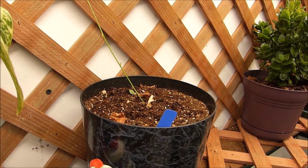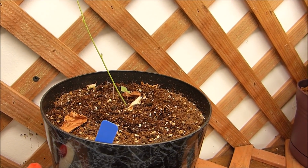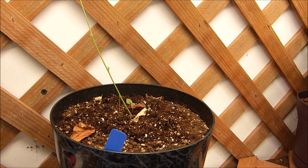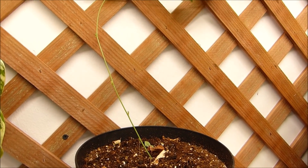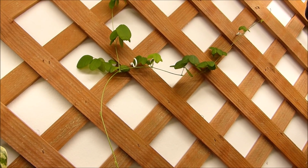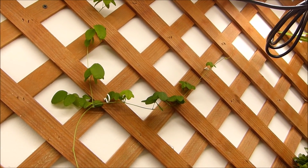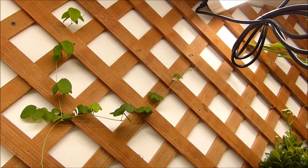Now over here, there's a fungus gnat in my soil, and I'm going to have to spray that because I don't like fungus gnats in my soil. There's a whole lot of soil for a very thin plant that's vining up here. And this is a type of pea. Yes, it's the type of pea called a blue butterfly pea. It's not much of a plant right now, but then again, I don't know what it's going to do.